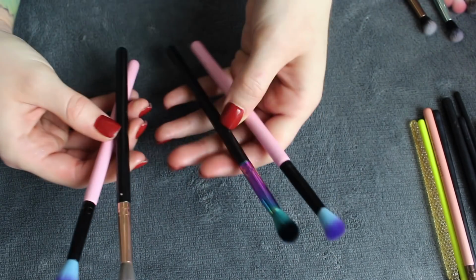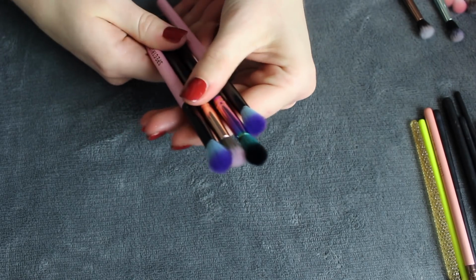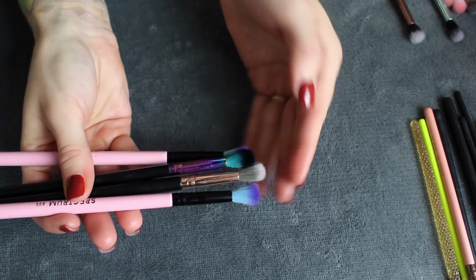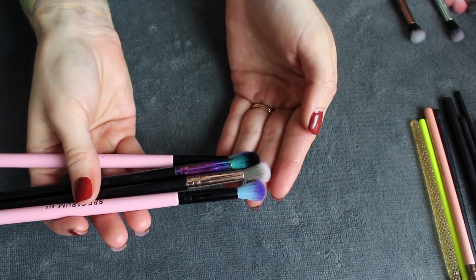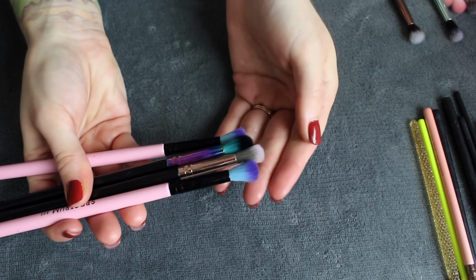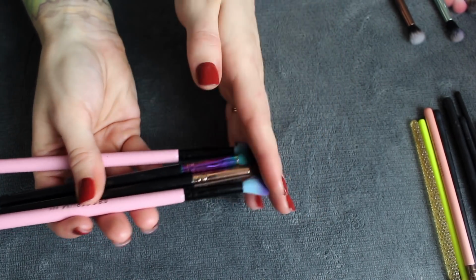And now I have 4 from Spectrum, and I think these are all the same. Let me double check. Yes, these are all Spectrum B06s, they're just different colors. I like it for that same reason I was just saying. I like to just really tuck this in the crease and really blend out my darkest shade. I think this works great. They're nice and precise. They're longer, but they're not nearly as long as those BH Cosmetics brushes. I like this shape a lot. Spectrum is one of my favorites as well.